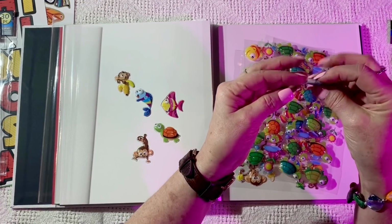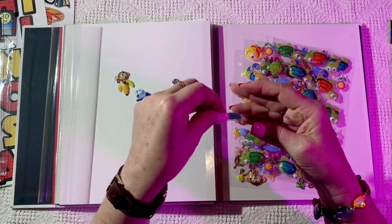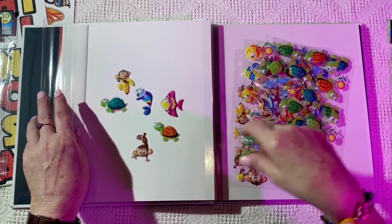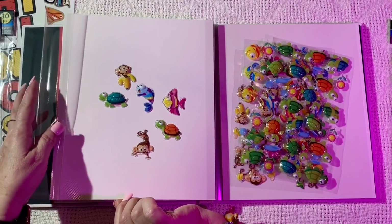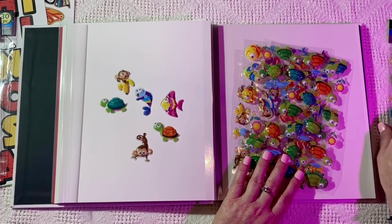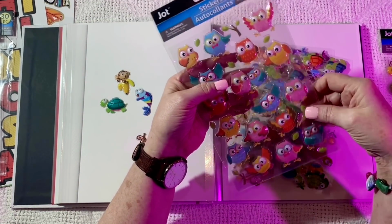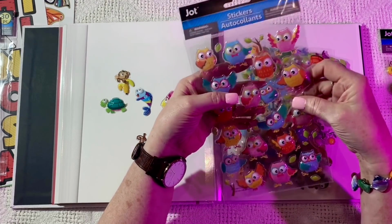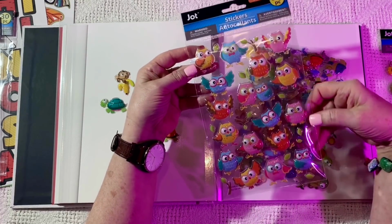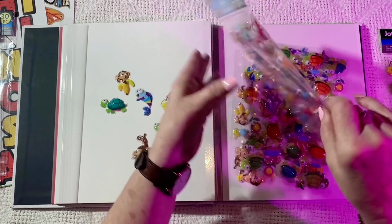Okay, well, I know that monkeys and turtles do not play around in the same places. But get a start here, and then maybe things will kind of come to me what I want to do. I'm usually a lot more methodical or orderly with my ideas, but I need a little time. Take a look at these.